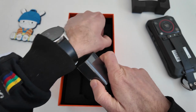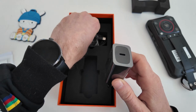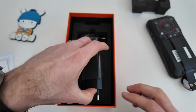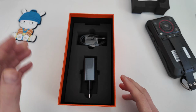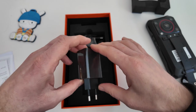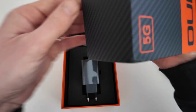Type-C to Type-C charging ports, which is really cool. We got a 33 watt fast charger here. It will take up to 4 hours to fully charge this beast. We have a 22,000 milliampere battery, which is massive.